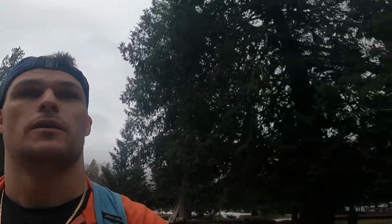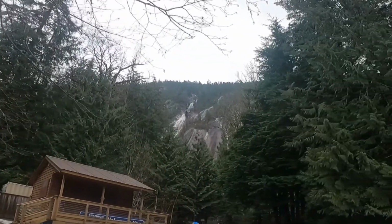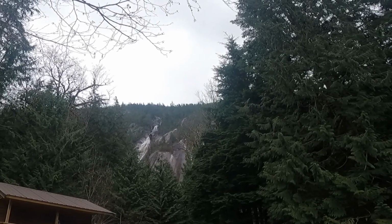Short little hike. I think it's just like 0.2 or 0.3 kilometers. I don't know if you can see it right here. I don't know if this one's it. Might be. All the way up there.